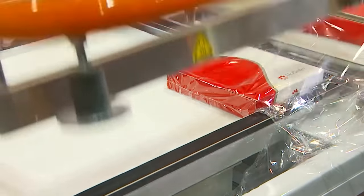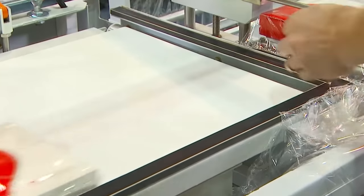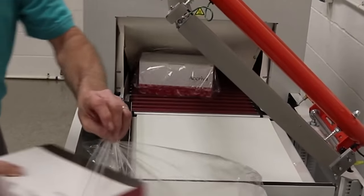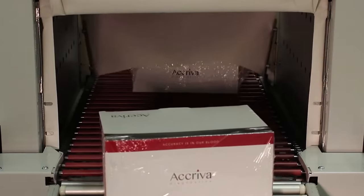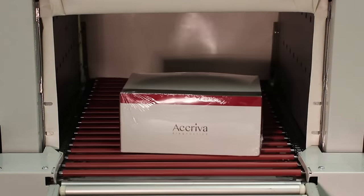This melted the film, cutting it away from the product and producing a seal, effectively encasing the product in a sealed bag of loose shrink film. The product was then sent into a shrink tunnel, which is an oven that circulates heated air at high speed evenly across the entire product. This caused the film to shrink, producing the final result.